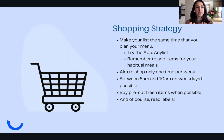So that might not be part of your dinner menu, but your go-to meals, those need to make it on the list as well. So I say aim to shop one time per week if possible. That's going to be your most efficient strategy, to just do one big shopping trip for your meals and your menu for the week ahead, as opposed to multiple trips.